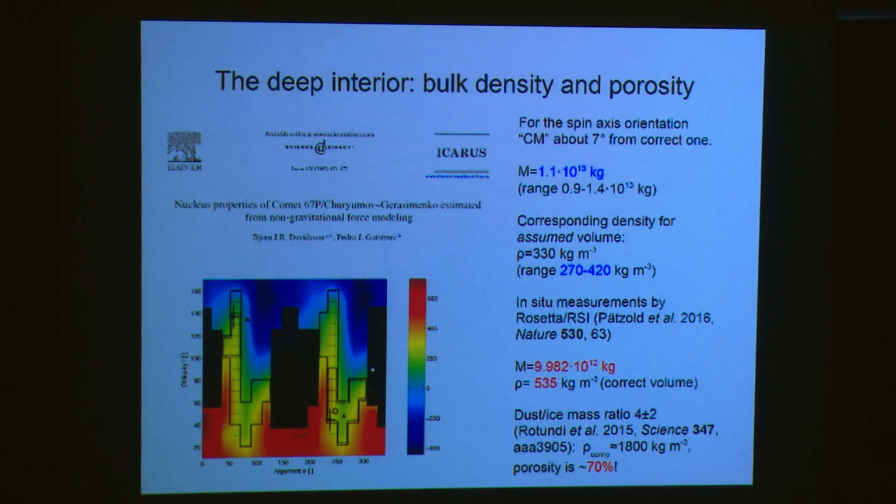Even if the comet was made 100% of water ice, it would be low. I mean, compact water ice has a density of about 900 kilograms per cubic meter, and this is just half of that value. And the fact seems to be that comets are not as rich in water ice as we maybe initially thought. They are quite rich in dust.